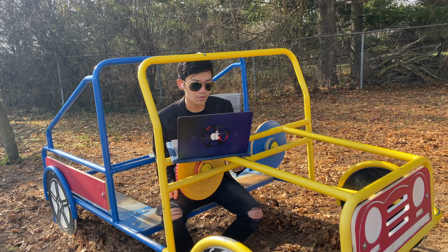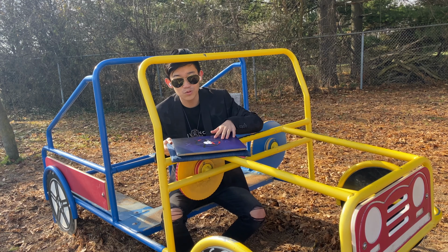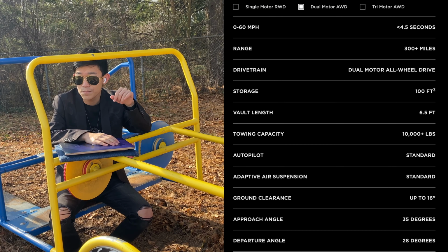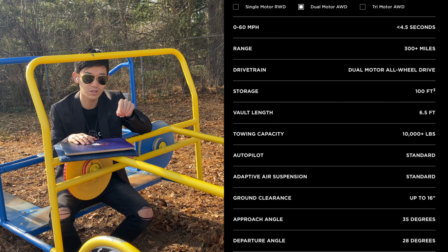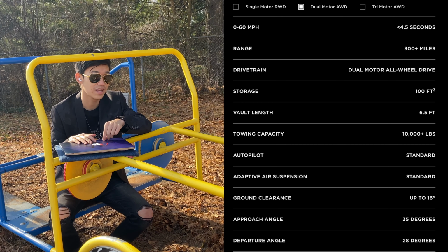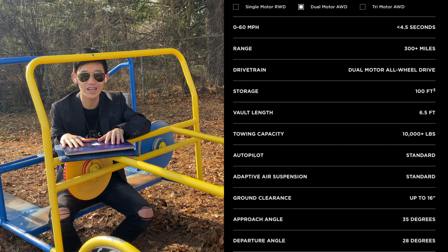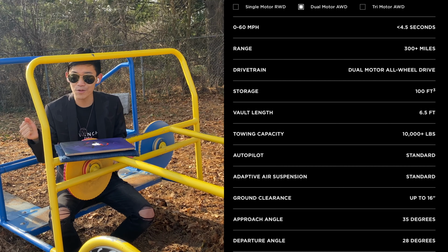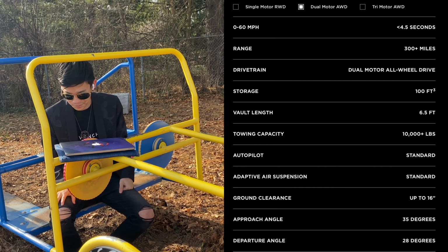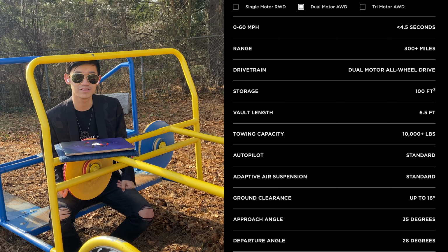It's just basic things. If you look at the dual motor though, I don't have it here, so I actually might be wrong. If you look at the dual motor, the speed of 0 to 60 or 0 to 100 kilometers is actually 4 point something seconds, and that is really fast. And the tri-motor version is actually 2.9 seconds. Yeah, 2.9, you heard me right. I heard myself. That is crazy. That's how they beat the Porsche 911, right? And the towing capacity for the tri-motor is 14,000 pounds. So that's almost double the single motor one.